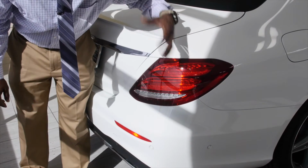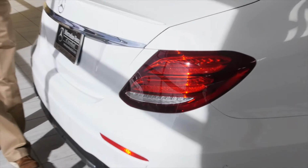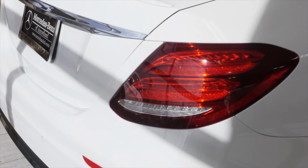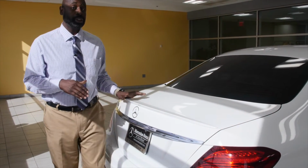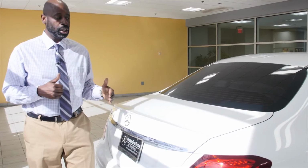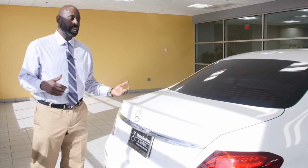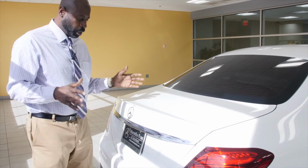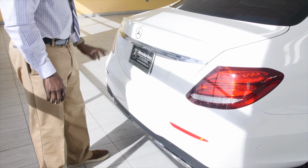So at night, it gives better visibility to other drivers, lessening the likelihood of someone running into the back of the vehicle. So it gives you a lot more visibility when you're driving at night. One of the things I always like to point out to my clients who've owned these cars in the past is the size. This car is bigger than the previous car. It's a couple inches longer, a little bit wider, but it gives you a little bit more space behind the seats and trunk space. So one of the things I always show is the trunk space of Mercedes because they have pretty good sized trunks.